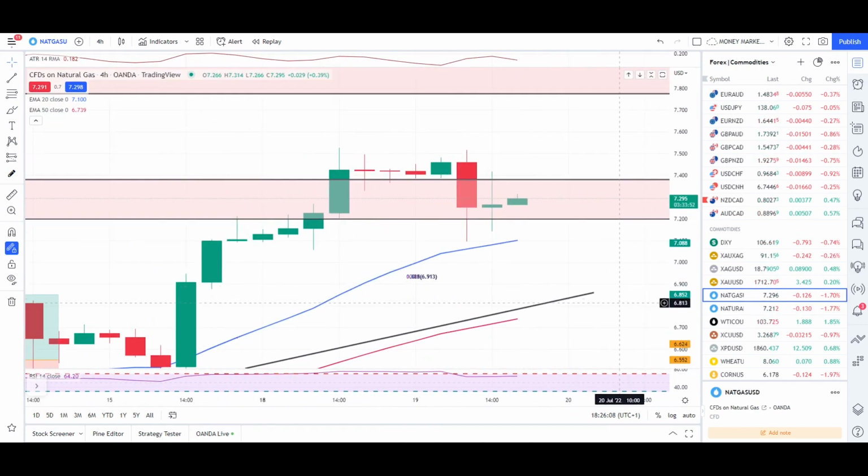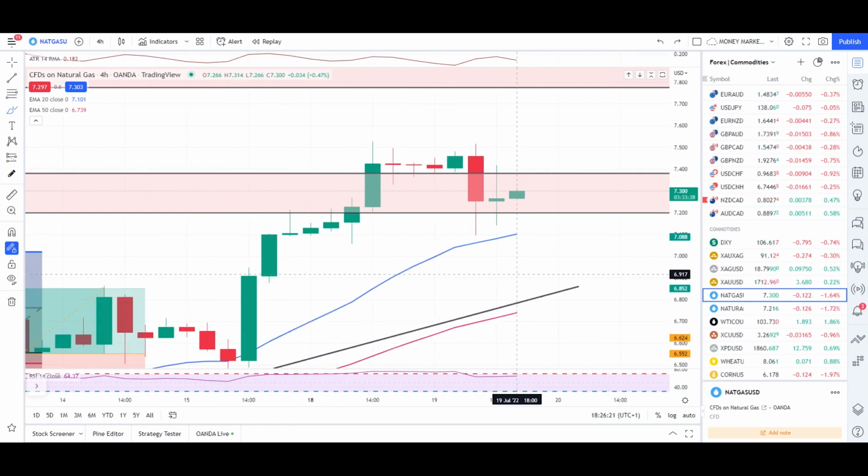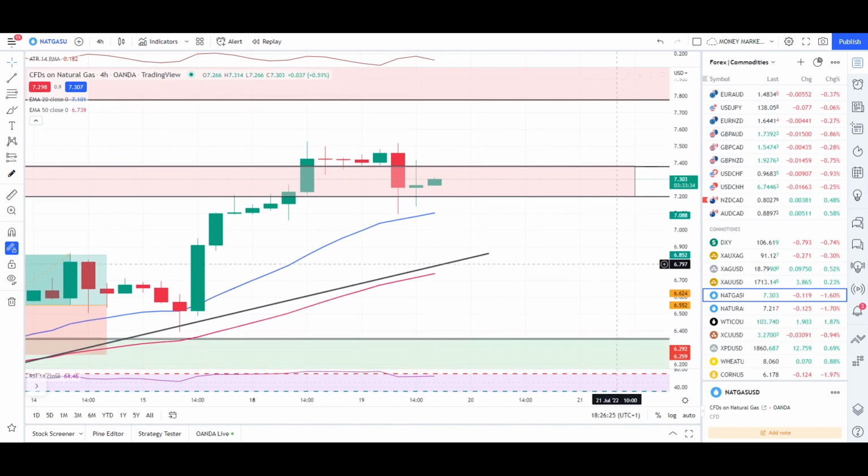Right here, as per my previous video here on Wanda, I said that if the market is above this zone, that doesn't mean that the market is completely bullish, because we might see another candle that can close below that zone, and that happened exactly as I mentioned yesterday. Looking at that, this is also a bearish pattern.